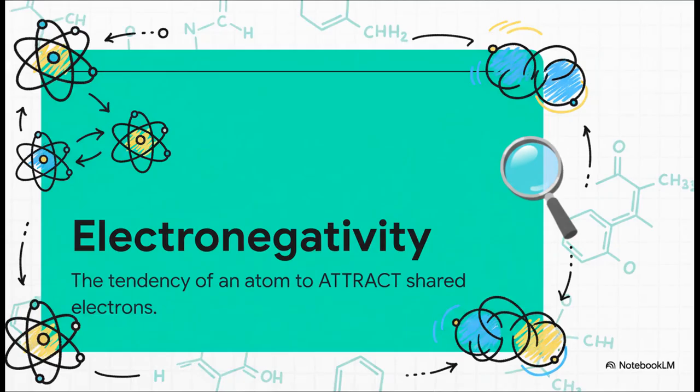And finally, maybe the most important trait for bonding, electronegativity. This is basically an atom's pulling power. When two atoms are in a bond sharing electrons, electronegativity tells you which one is pulling those electrons closer. It's like a constant game of tug of war.